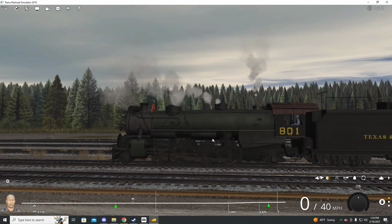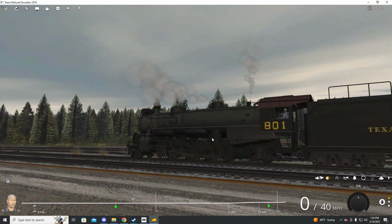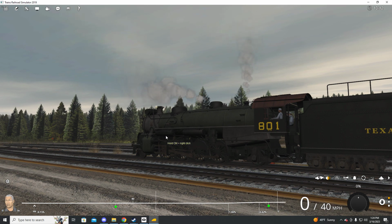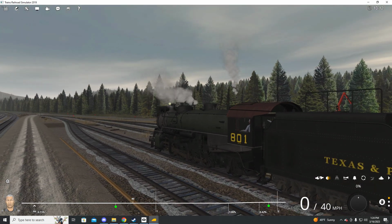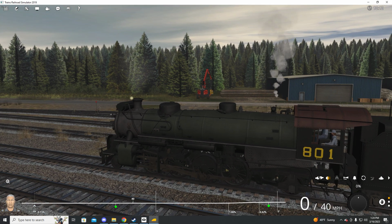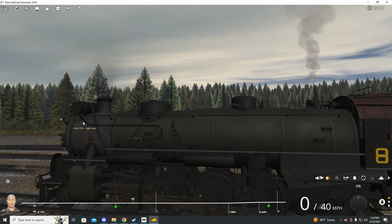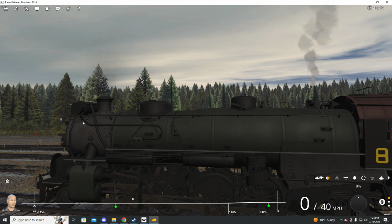Whistle. That is a gorgeous whistle. Like I said, I am a little bit biased, but that is an absolutely gorgeous whistle. There is a little bit of a noticeable pop where the beginning loop and the recurring middle loop take over, but other than that, it's just an absolutely gorgeous whistle.